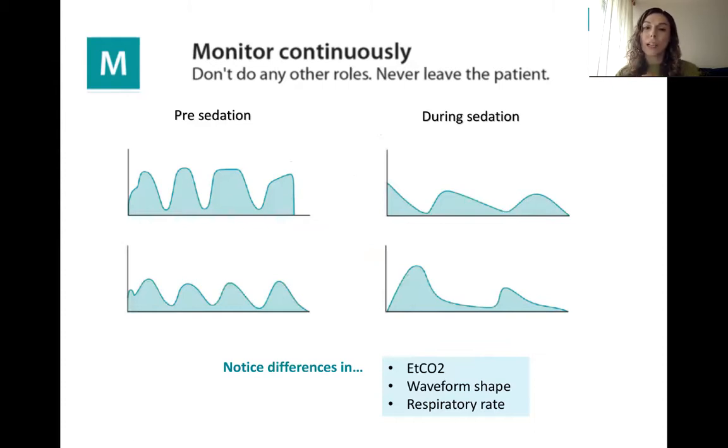And it's the information on how that curve looks, the information on the respiratory rate before and after, and the information on the expired CO2 that will allow you to make clinical decisions on how well this patient is doing in terms of breathing. So this is just a snapshot of what we talk about during the Safe Sedation course. It looks actually more complicated than it is.